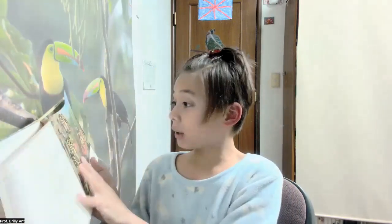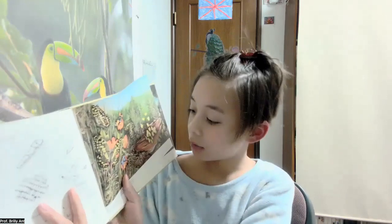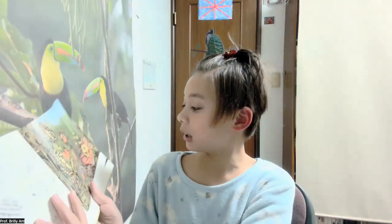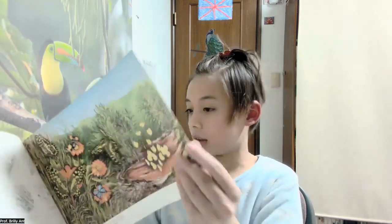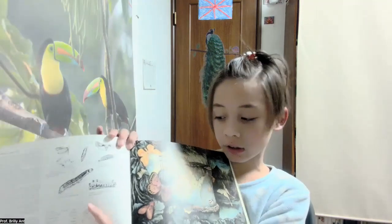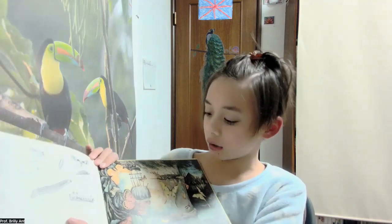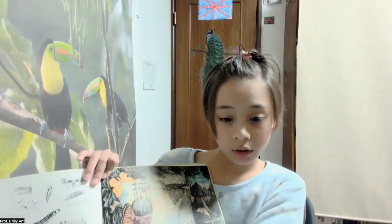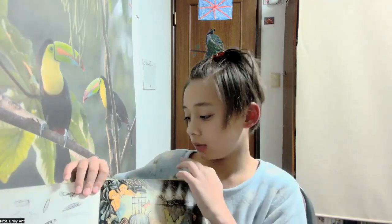These are the butterflies. I think I've seen some of them in Japan, but I haven't seen all of these. They feast on something salty, and some on flowers. These are the moths. Moths are very dangerous. If you touch them, you'll either become sick or die. And if you touch them and then touch your eye, it will hurt your eye forever.